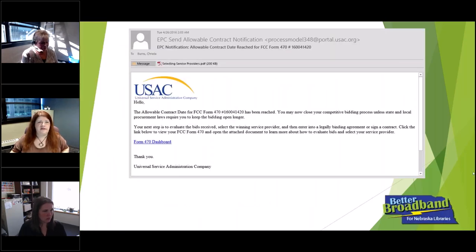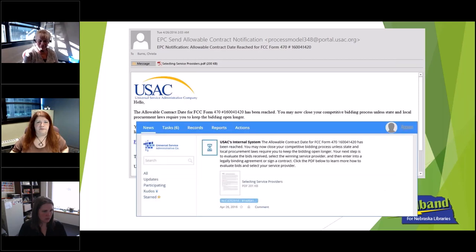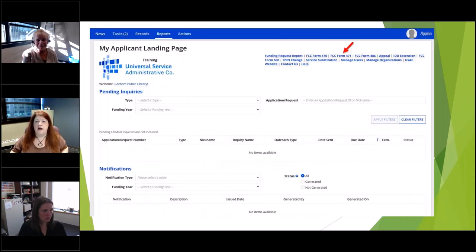Here's that email I said that you receive when your allowable contract date has been reached. It's good to remember, but you don't have to, because USAC will let you know, hey, now you can go ahead and do your 471. You also get a notice in your news section within your EPC account as well. Your 471 is also buttoned up at the top of the page there. Click on that, just like the 470. And like I said, we're not going to go through all these forms step by step. This is just an overview, but that's where you would find it and go in and fill in all that information.